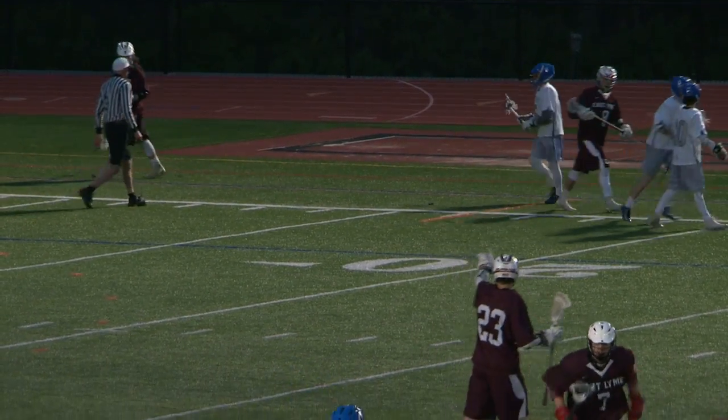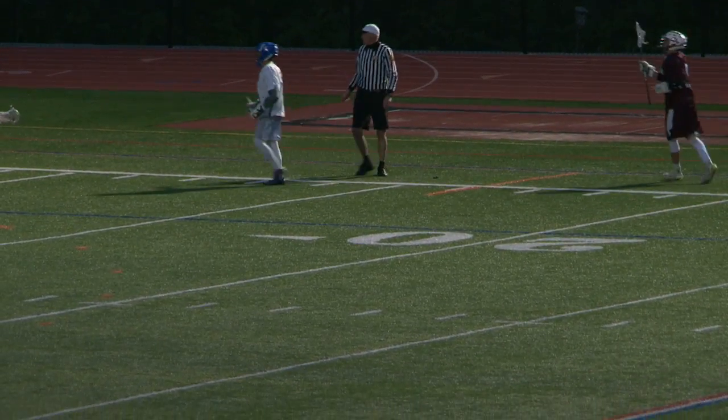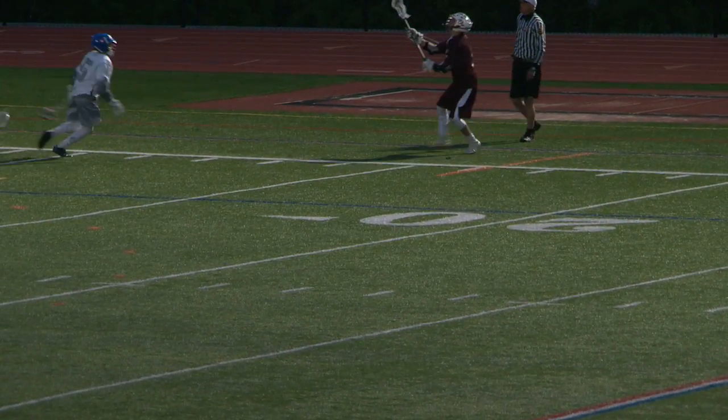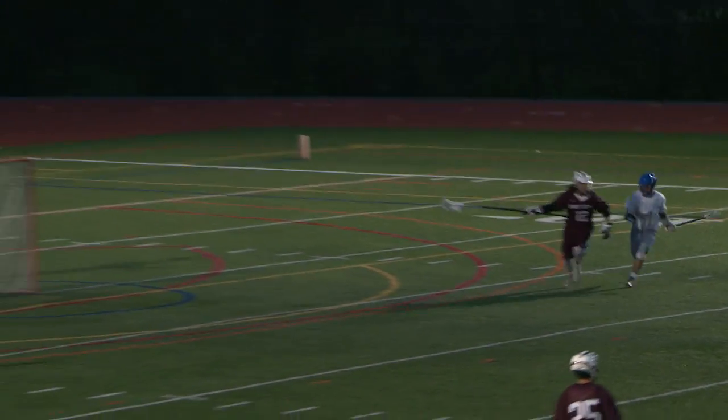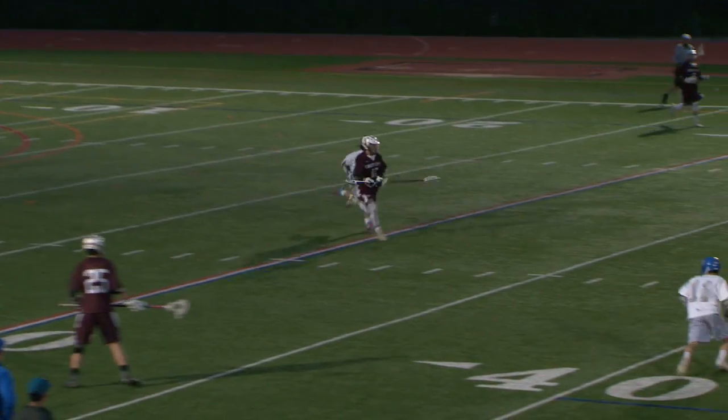And a nice job that time, Coach, by East Lyme of bringing Bowdish out of his spot, his comfort zone a little bit, getting him on the move and not letting him get that shot underway. The defender did a nice job hedging upfield and trying to cut him off.